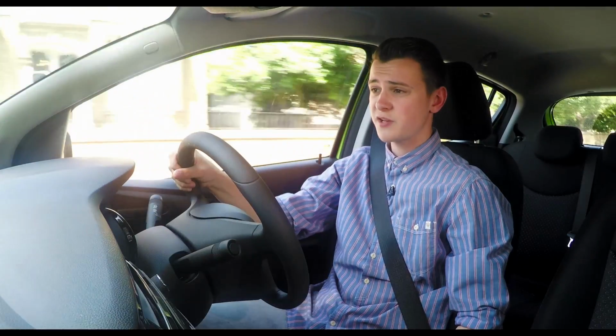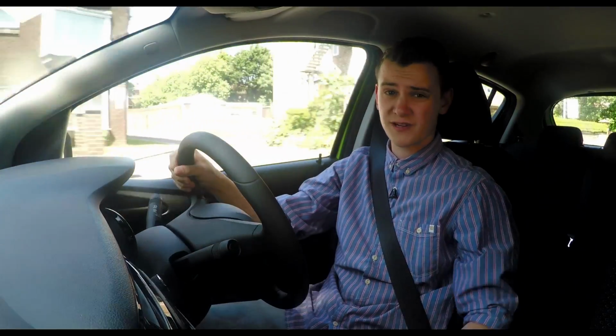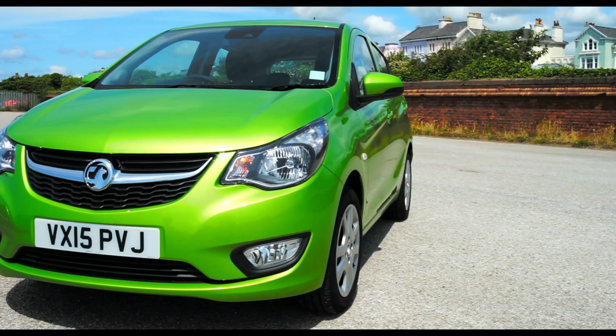On the whole, the 5-speed manual gearbox is quite smooth, but going from second to third is quite notchy at times, and you might find yourself just switching straight into fourth.